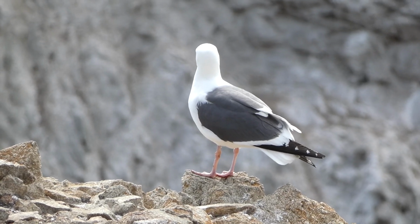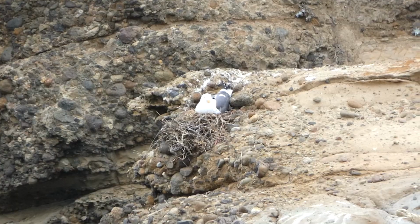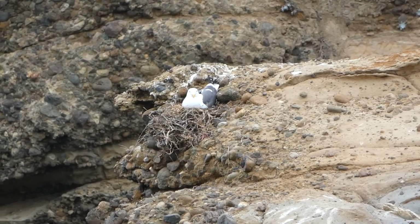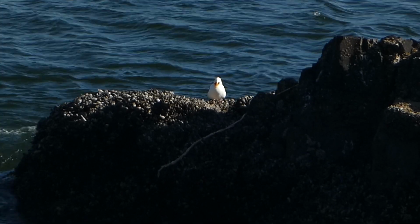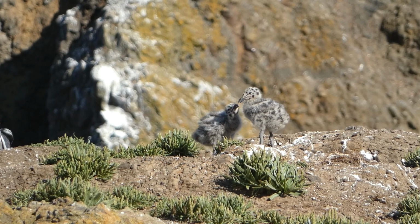While they are in fact used to being around people, they still retain many wild qualities, including nesting away from human disturbances. Some common nesting sites include islands in the ocean, abandoned man-made structures, and large rocks. Since Western gulls nest on the ground, they tend to opt for places far away from terrestrial predators.